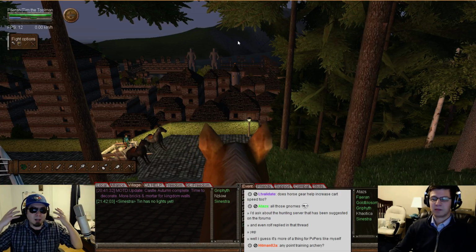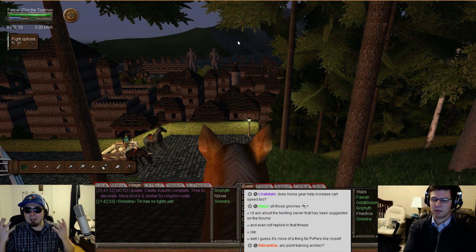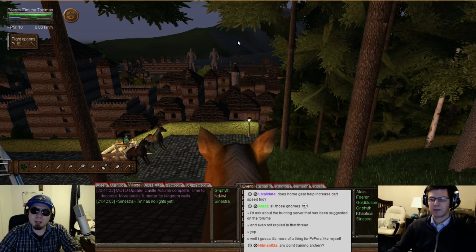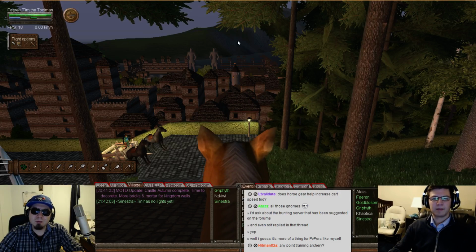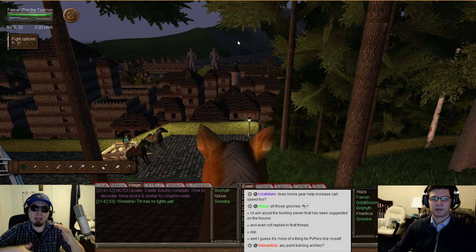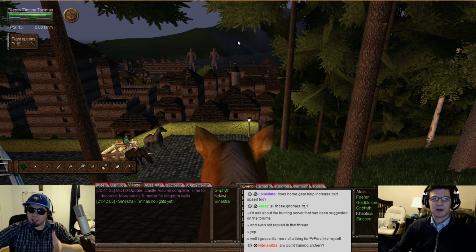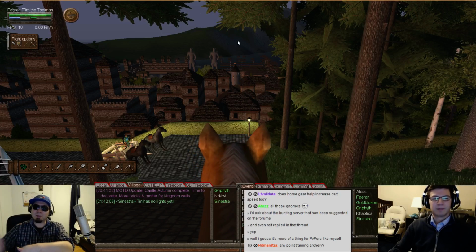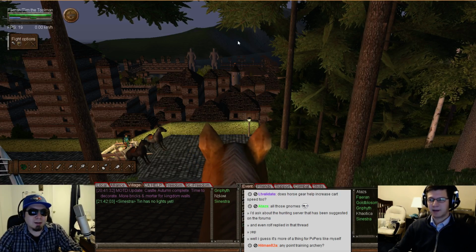I mean, our carts and horses still fall through the floors inside of buildings. So I don't know, maybe they need to put in some code or something, and they need that done before they can get around to the stairs, which is a whole different issue. I don't know. Who knows?